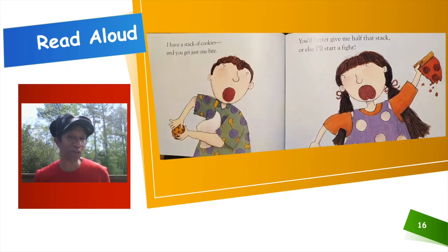I have a stack of cookies and you get just 1 bite. You better give me half that stack or else I'll start a fight.